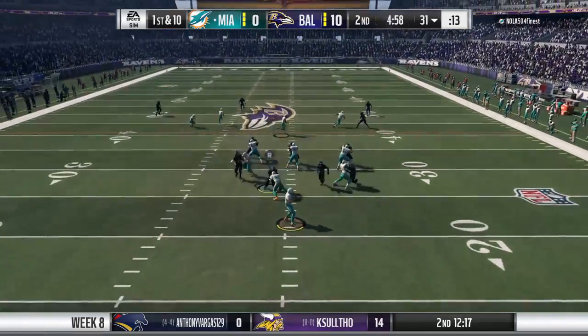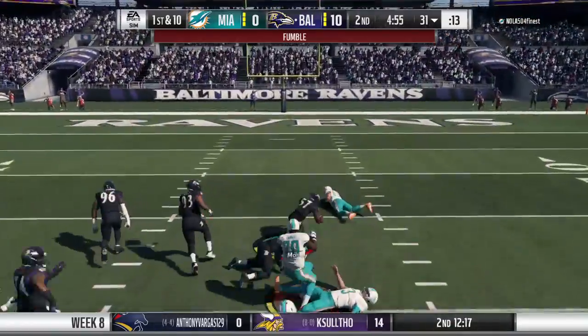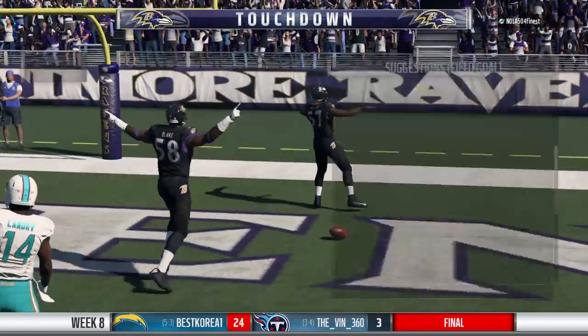On play action, they'll throw. Nowhere to go here. He lost the football. And it's picked up by the Ravens. And he will score. Touchdown, Baltimore.